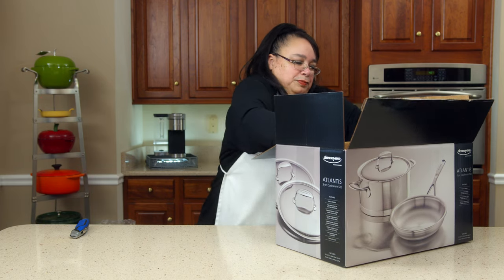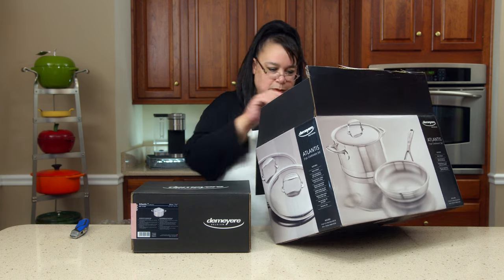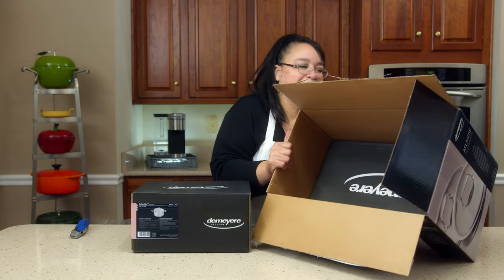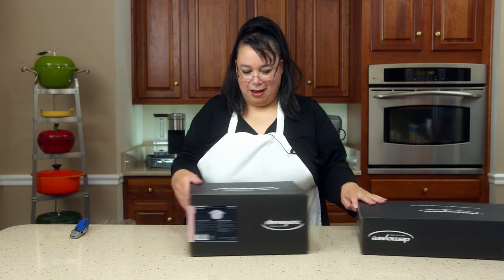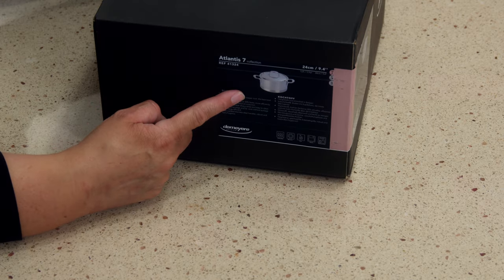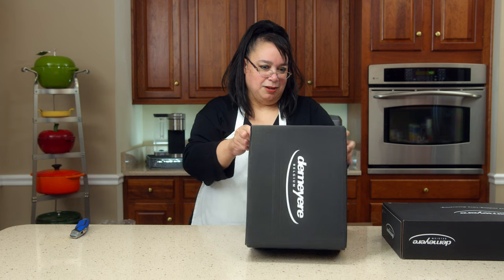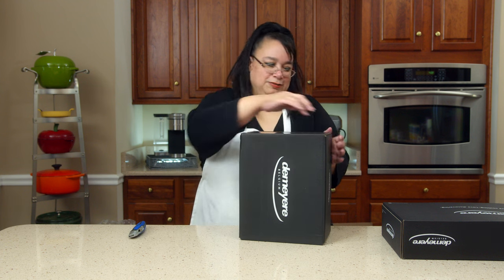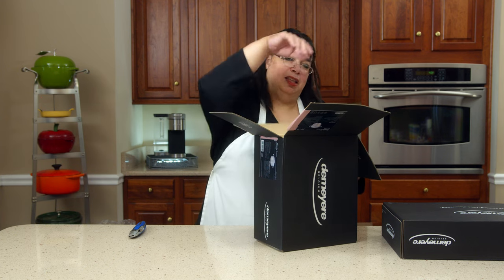Okay. In here we have, this must be the Dutch oven. Wow. So this is the Atlantis 7 line, and this is the Dutch oven. So this is 7-ply cookware. So this is beyond Tri-Ply. The 7-ply, right? It takes Tri-Ply to a whole other level. Because we're used to like 3-ply and then 5-ply. Atlantis is 7-ply.